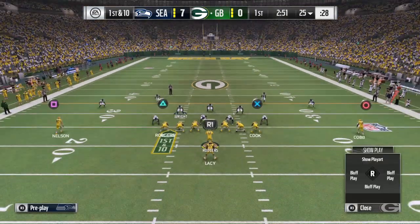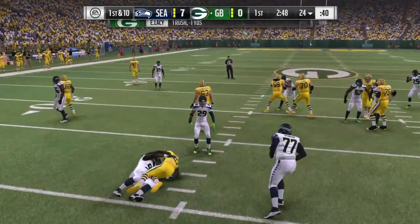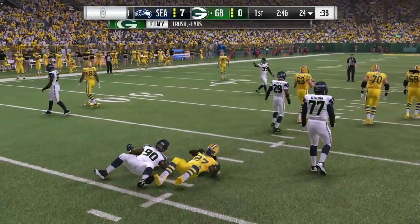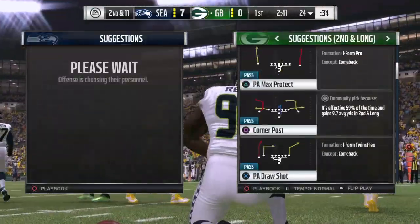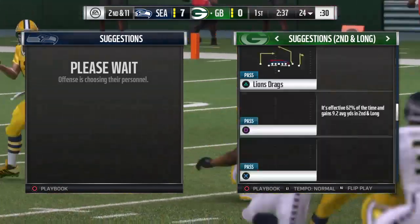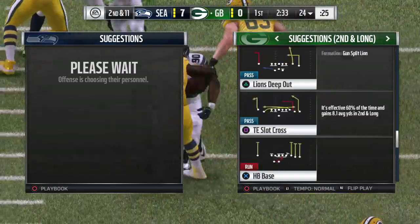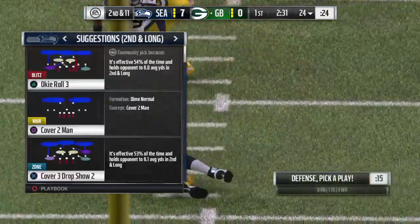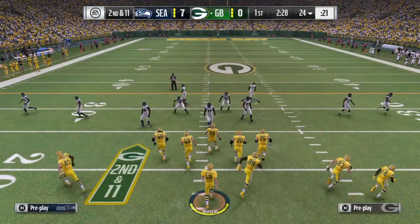They'll come out in the pistol. They'll run for the first time with Lacey. And he will lose yardage and be backed up to the 24. It's a loss of a yard there, and now second down. Brandon, that play ended so fast, it's almost as if the quarterback handed it to the runner, and the tackler was there right away for a loss of yardage. Counting down toward the midway point in quarter one.